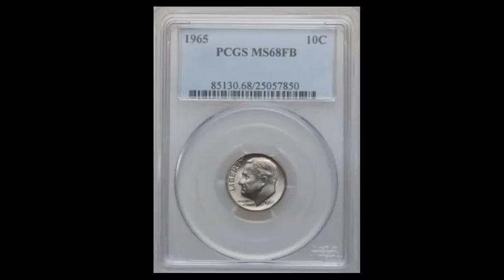Now, if we're going to get into the actual grades, it helps to know what grading is. People can send off their coins, whether new or old, to grading companies. We have PCGS like you see on this screen here. We also have NGC, ANACS, ICG, SEGS. You have a couple of different companies that you can rely upon to get your coin authenticated. Is it clean? Is it fake? Is it the real deal? Is it a high grade?